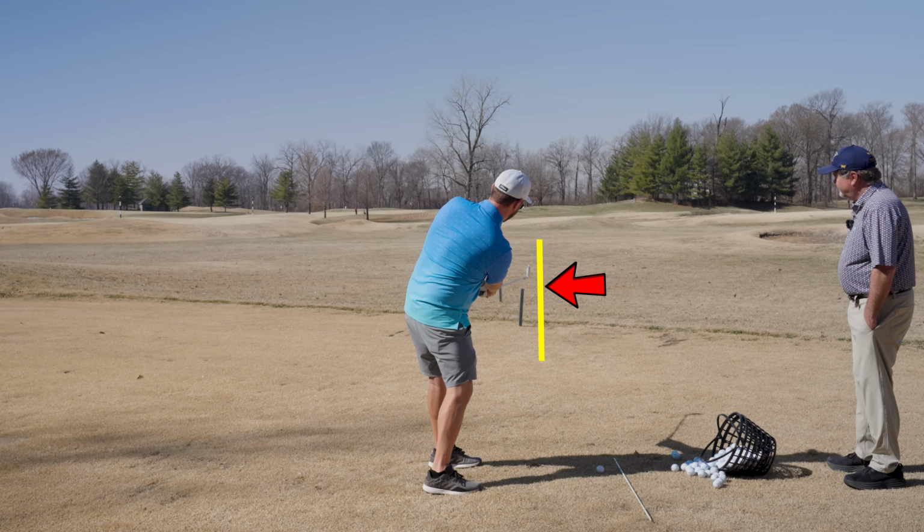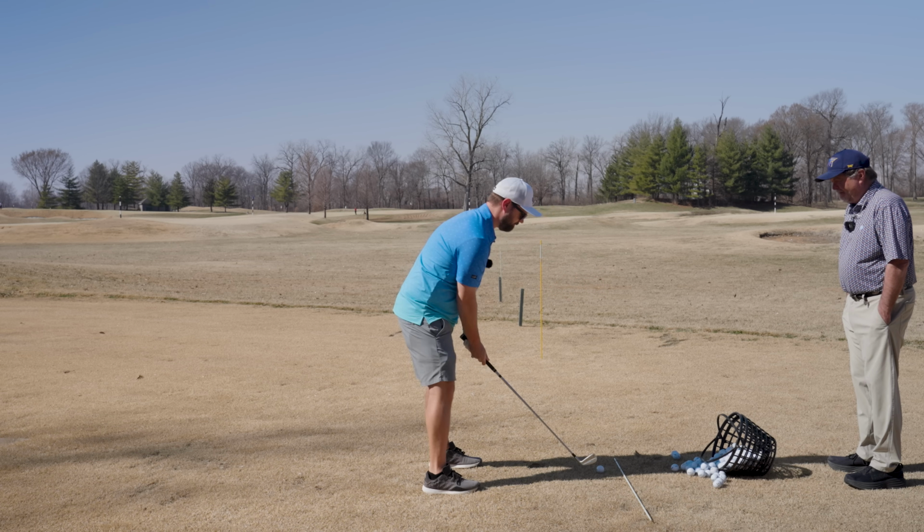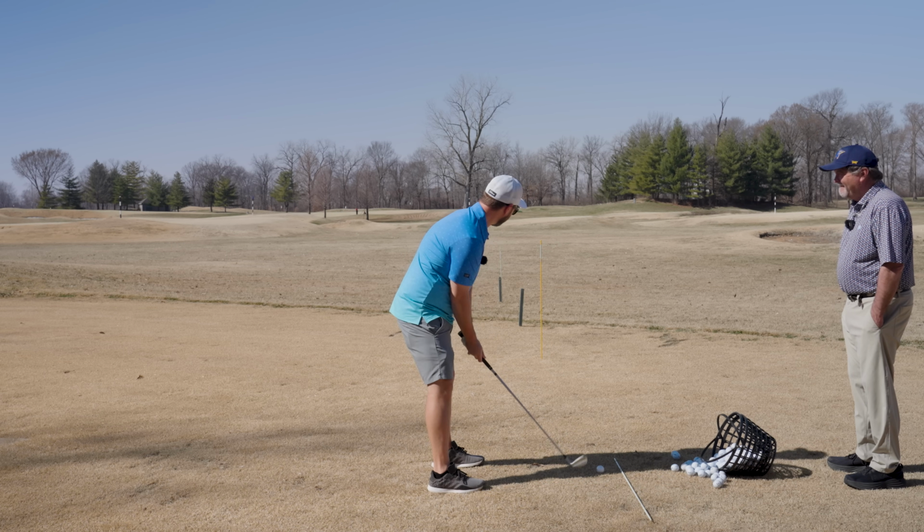All right, so I'm trying to hit that yellow pole as my goal right now. Yeah, that is. It feels to the right. That's so wild. I know.